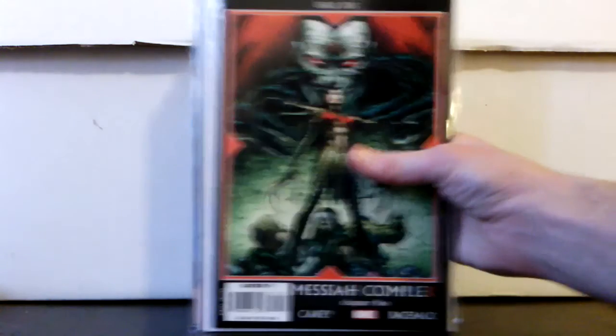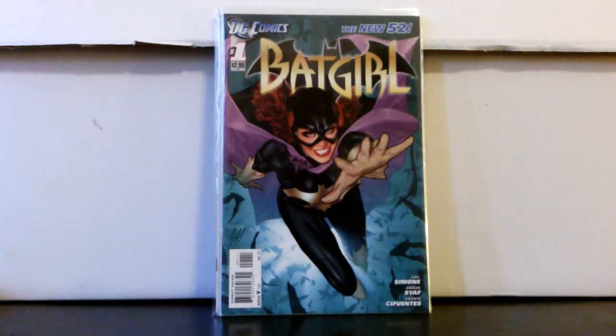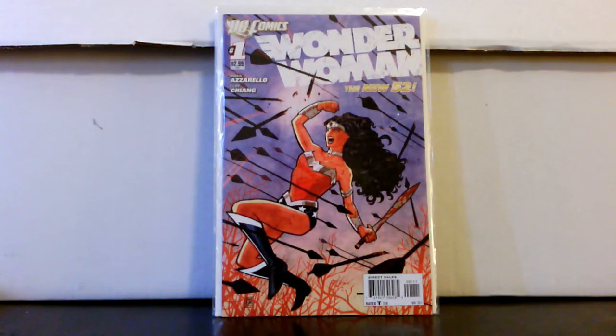And a couple other things I got were Marvel Premiere number 28. This was $3, first appearance of the Legion of Monsters. And this was $5. Batgirl number 1, great Adam Hughes cover, as well as another one to look out for, which is Wonder Woman number 1, new 52 cover. With all the Wonder Woman press we're seeing now with the movie, where she looks great, and she's got a movie coming out, I think this one is one to keep an eye on. It's starting to actually sell for a decent buck now, like $20 maybe. Definitely keep an eye out for that one as well.